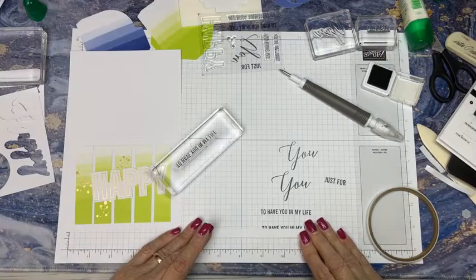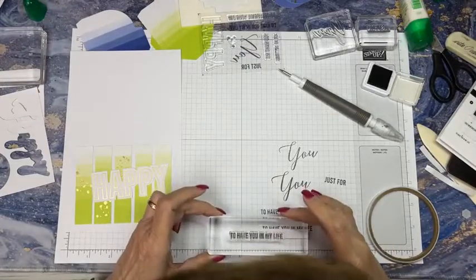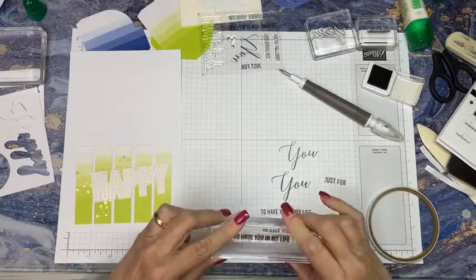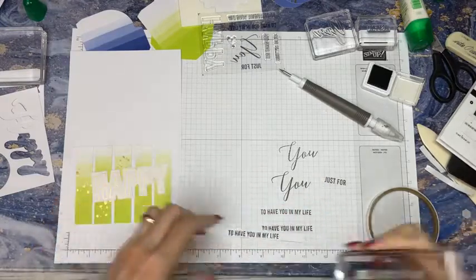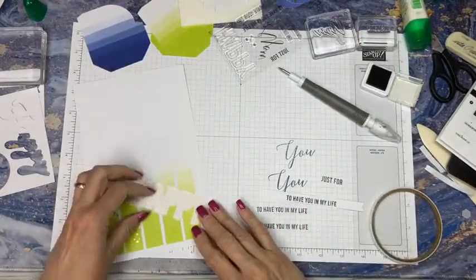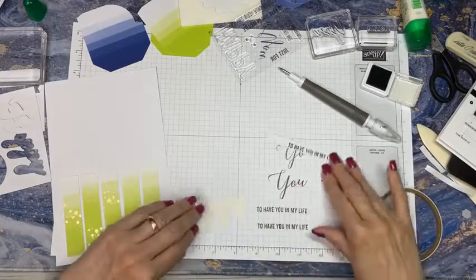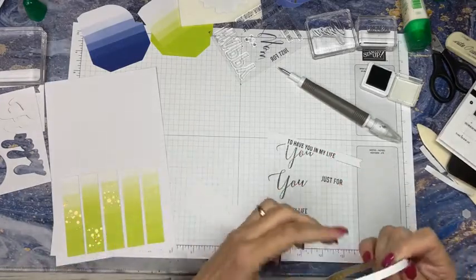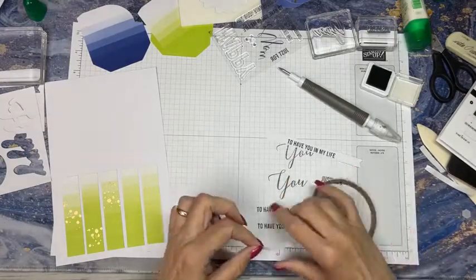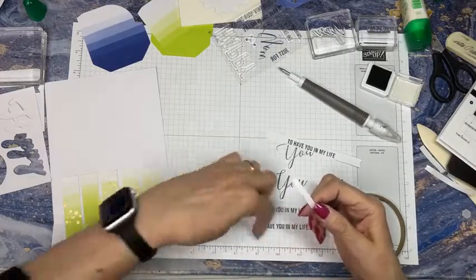All right, I'm going to line this up. This is supposed to go roughly in the middle. I'll just eyeball it. I'm sitting in a wheelchair, so I'm kind of low, but I'm going to go with that. That looks good. So they have the happy down with the tear tape, and they have the words popped up. So I'll follow the direction on this one.